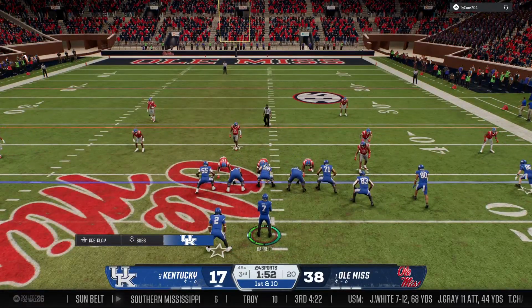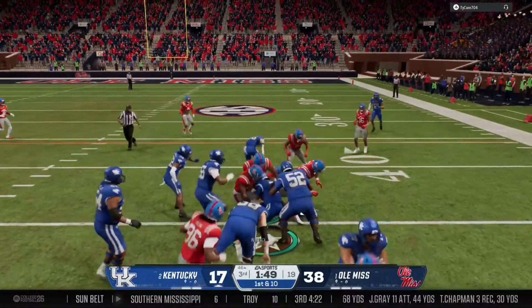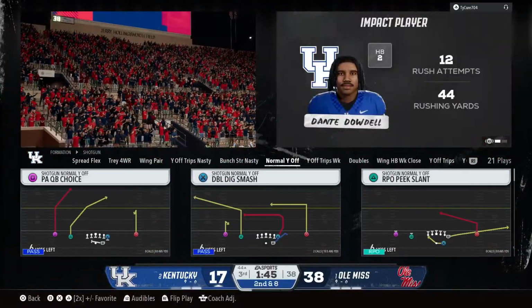Great start to the drive. Back-to-back explosive plays, and now another first down. It's a short game, but look at that defense swarm to the football.